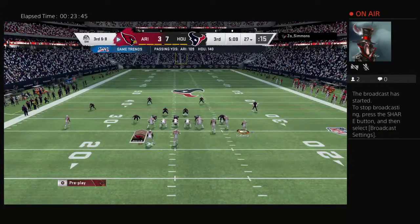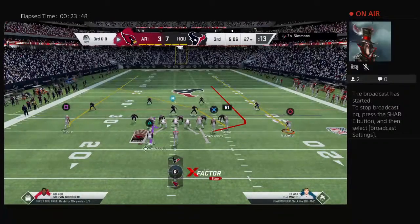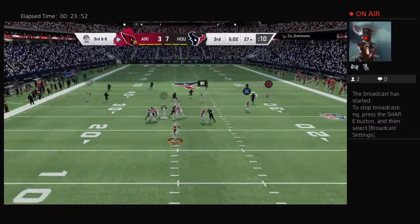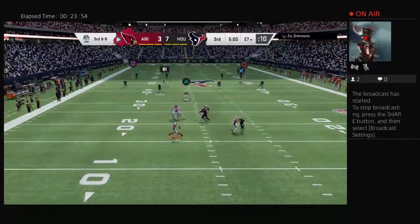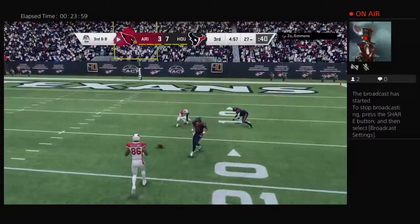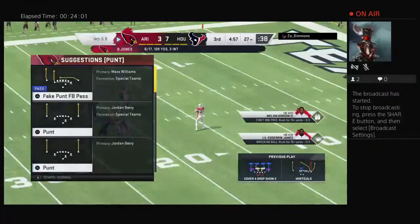2, Mike. Go. Mike, 2. Watch 2. On 3rd down, Jones. He'll rifle this one deep right side. And he knocks the ball away, and it falls incomplete.